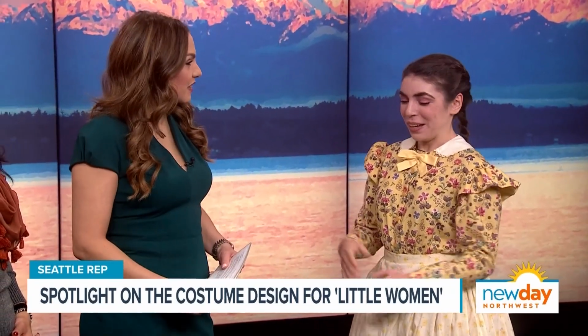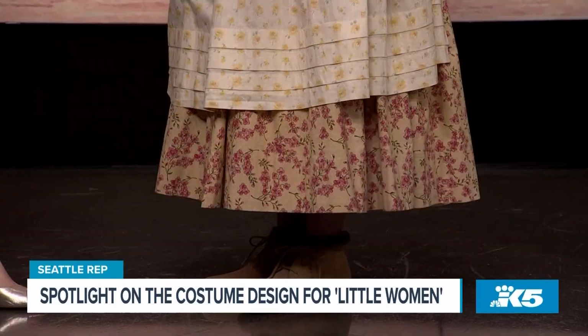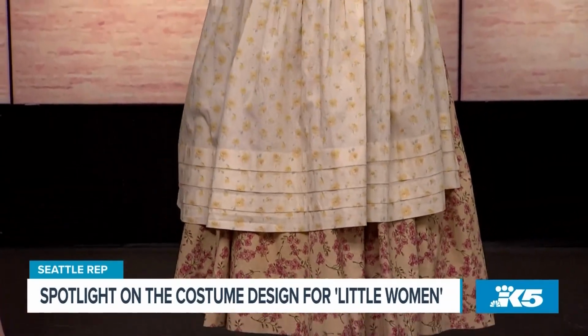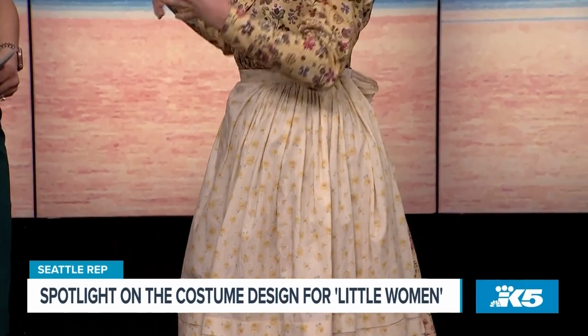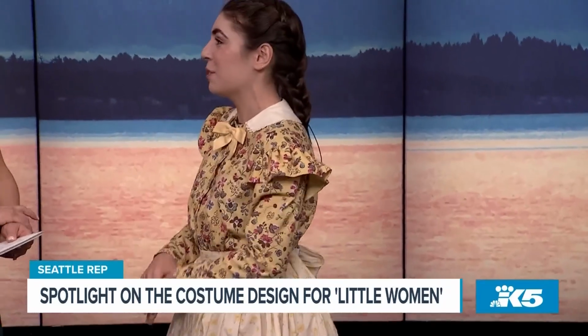Of course not. How does this costume make you feel? How does it help you get into character? Oh, I love this costume. Clearly, I'm an adult playing a child in Act 1 before we age up a little bit. As soon as I put this on, I'm an actor who feels very informed by the costumes. This short skirt, I'm already feeling the childlike, youthful energy. So it informs so much. I think it's so great.